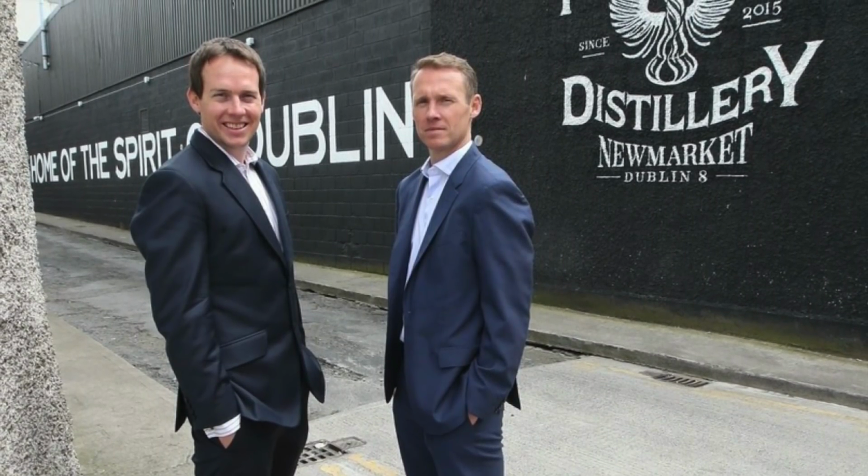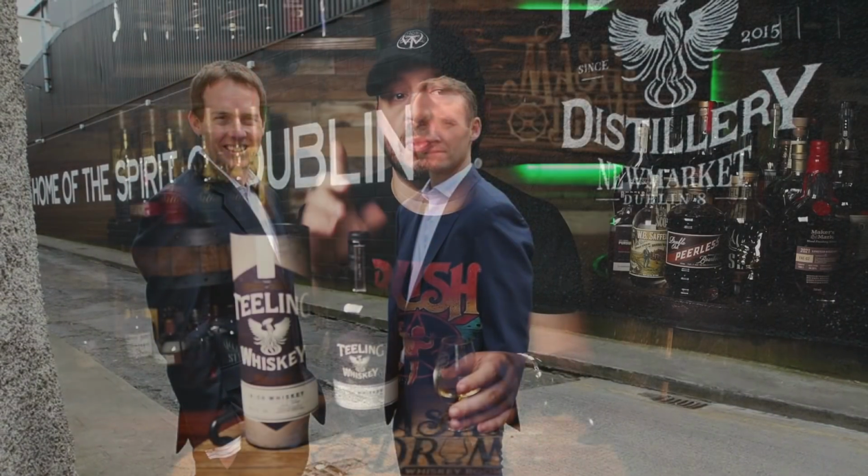Now, the Teeling Single Malt is made with Irish whiskeys distilled from 100% malted barley, matured and finished in casks that impart the influence of 5 wine casks. All right, a lot going on in this bottle. Sherry, Port, Madeira, White Burgundy, and Cabernet Sauvignon. Yeah, like I said, a lot going on.